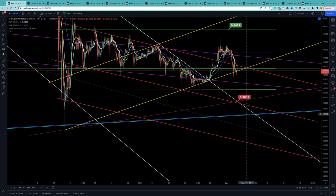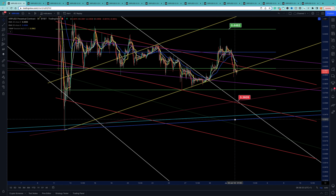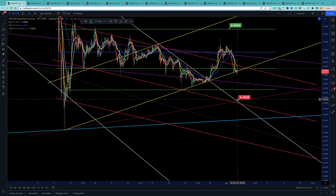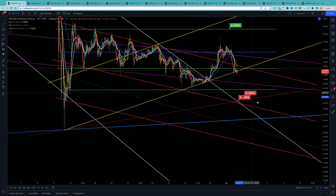We'll be touching this blue line, excuse me. We'll be touching this blue line. That really should be there. And potentially coming down even lower and hitting 34.50 maybe. Possibly 34.50.